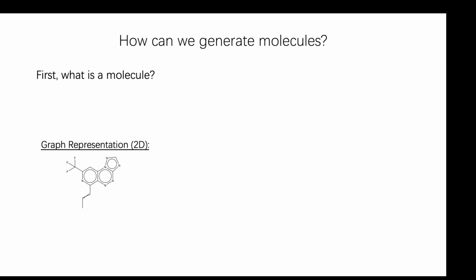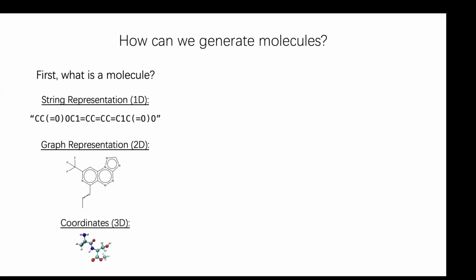But of course, we have other options, right? Another classical method for representing molecules in the machine learning community is string representations. We can represent molecules as either SMILES or SELFIES strings. And there are probably other representations, but those are some of the dominant ones. And then we can also think about representing molecules in 3 dimensions, either as coordinates or point clouds. There are a few different ways of doing that. And the way that we're going to think about mathematically generating these different things is going to depend on which of these representations we choose.